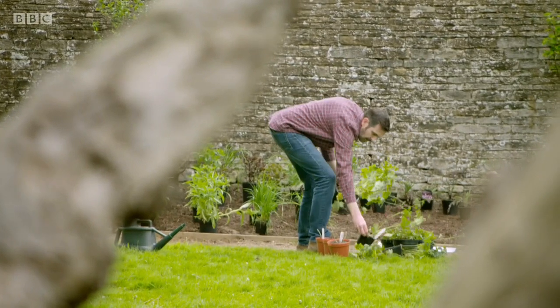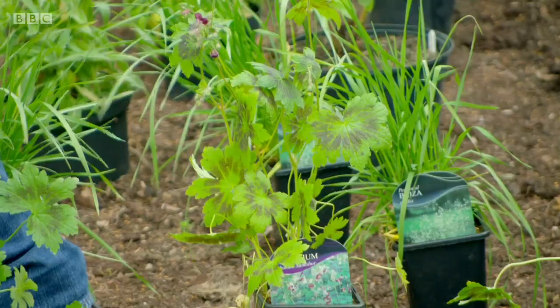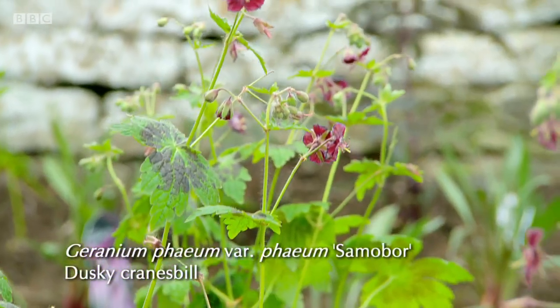And now we're putting in the final few bits. Some lovely geraniums to work their way through. What I love about it is this dark splash on the leaf, which really starts to pick up on the other plants, especially Angelica.